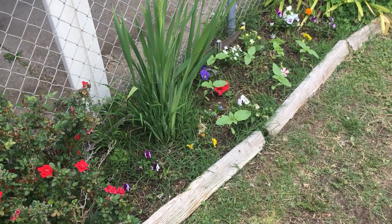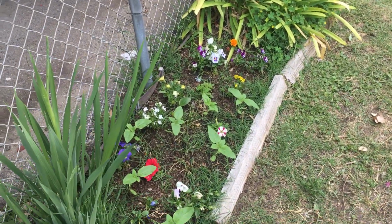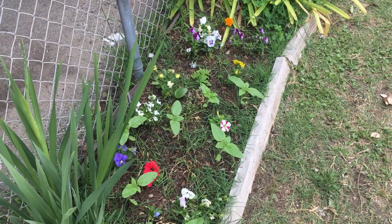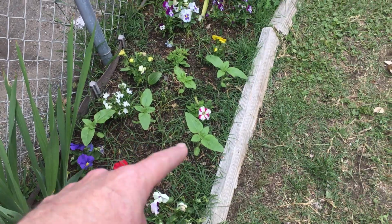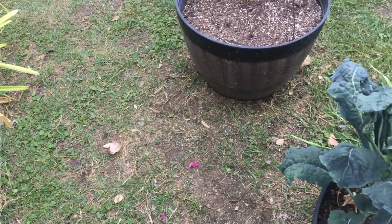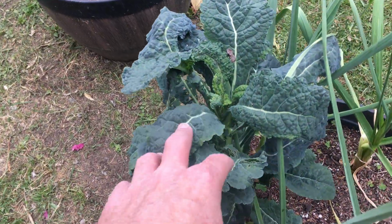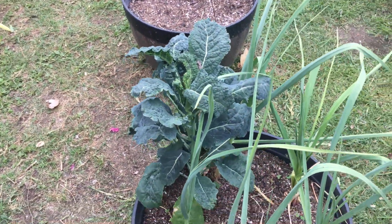Although I did put in a whole bunch of flowers a couple weeks ago. Got a great deal at the big box store. Also planted a whole bunch of sunflower seeds that I saved. And I got some dinosaur kale. We'll see how this goes. It's a first for me.